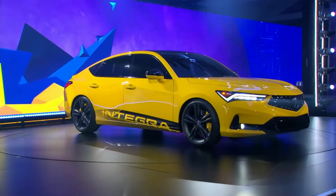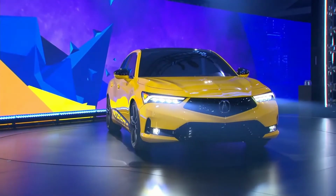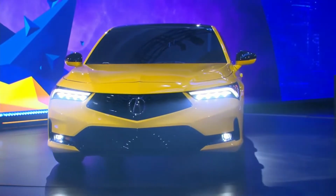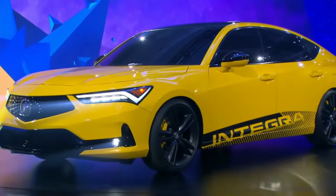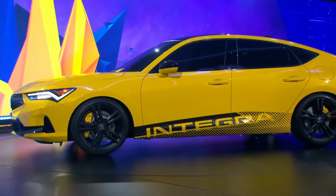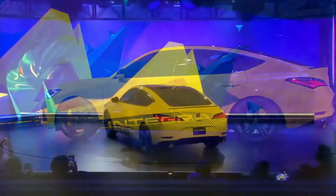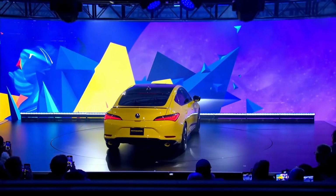Now on the outside, the A-Spec technology package also adds a rear diffuser and a carbon fiber trunk lid spoiler. Now, carbon fiber, folks, is fantastic. Acura had on display the red and the gray models.